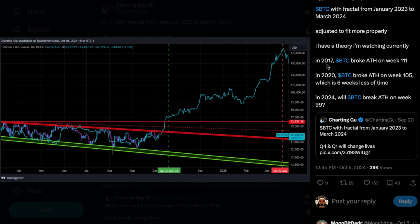Once again, in 2017, Bitcoin broke all-time high at week 111. In 2020, Bitcoin broke all-time high at week 105. In 2024, will Bitcoin break all-time high on week 99? As you see here, this is 111 to 105, 6 weeks less, 6 weeks less again. That's where he's getting 99. So what is that, if you ask? That is next week, October 20th/21st. Are we going to get this blast off, and is history rhyming? That's the bigger question you have to ask. You don't want to miss this. I hope you're positioned well, because there could be a lot of bullishness around the corner.